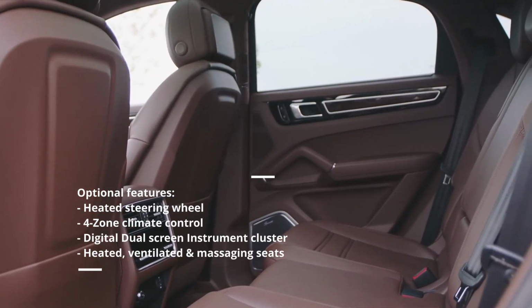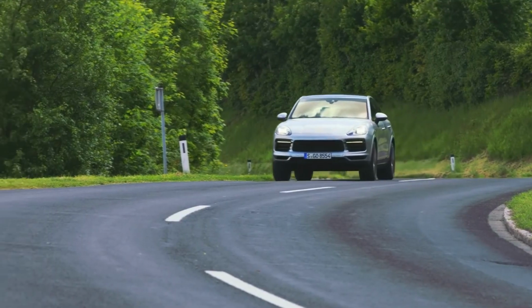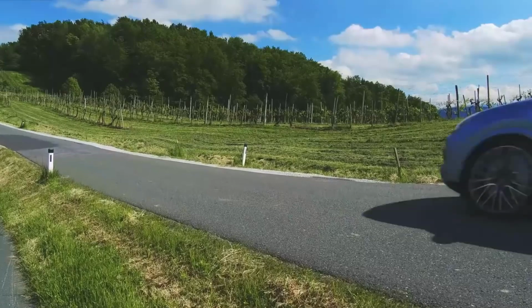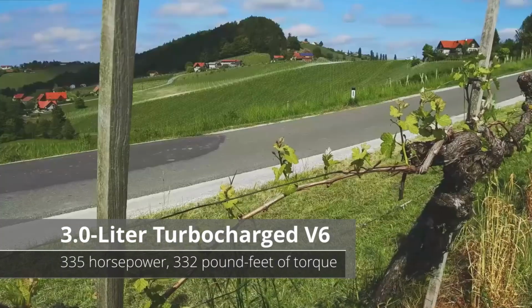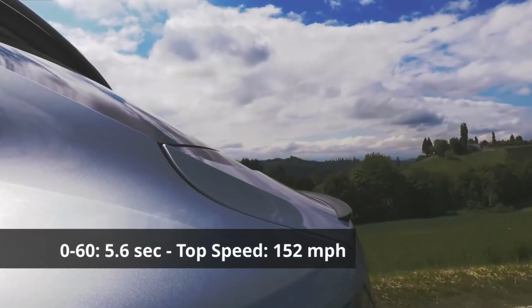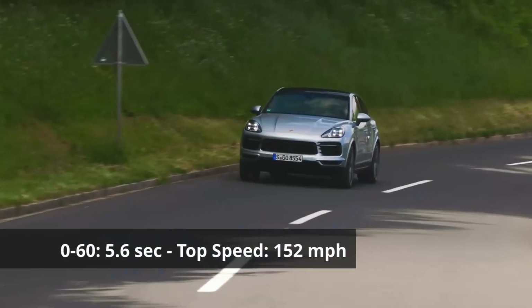Two adults can easily lounge in the back seat, although three in the back would be a crowd. Driving dynamics is where the Porsche truly shines. Even the base Cayenne is charming to drive, featuring a turbocharged 3-liter V6 that produces a healthy 335 horsepower and 332 pound-feet of torque, with a sprint to 60 miles per hour in 5.6 seconds, with the Sport Chrono package's launch control engaged, and a top speed of 152 miles per hour.